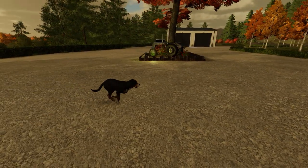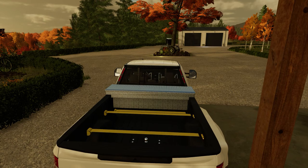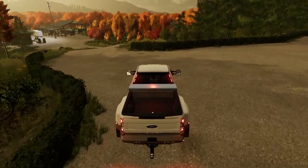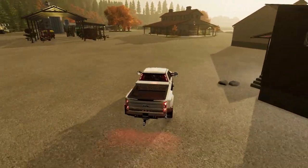Got some food for the doggy. And, geez, I feel like we should hop in a truck. I don't know what we're going to end up doing today exactly. But, doesn't hurt to have one down there. I feel like yesterday we could have just walked down to the yard and we would have been fine. But we'll hop in something today and just see how she goes.